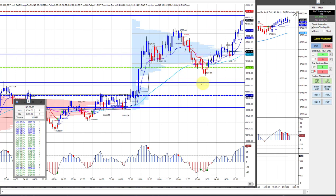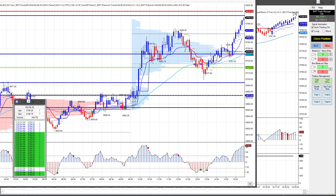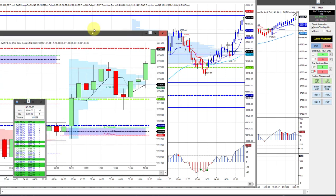And this pullback here was consistent with the market structure. A low, a high, a higher low, and then a high and a higher high and a higher low. And this big push here, this could have been a change of direction as this bar pushed down hard, but it failed. And looking at the 30-minute chart helped me to see that.